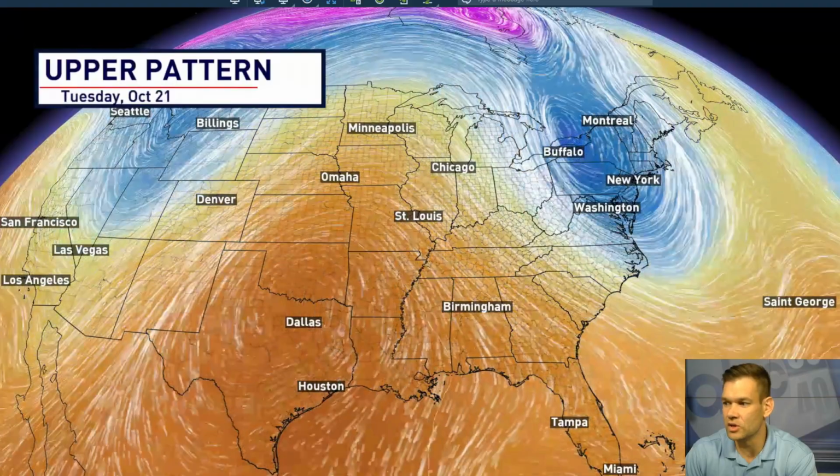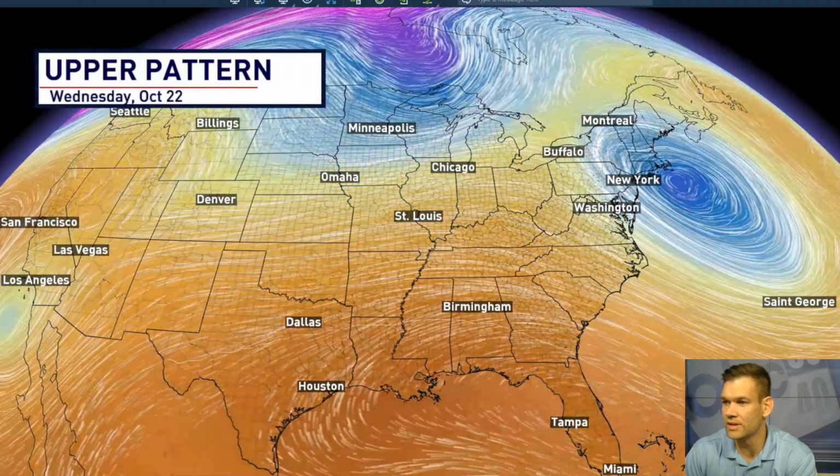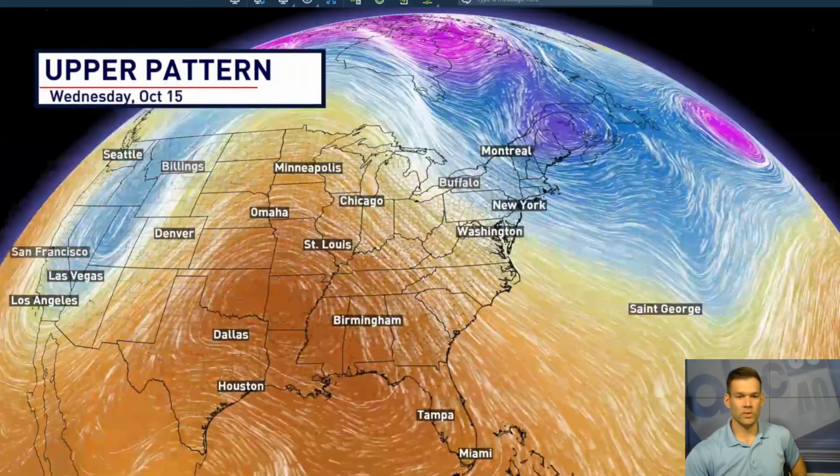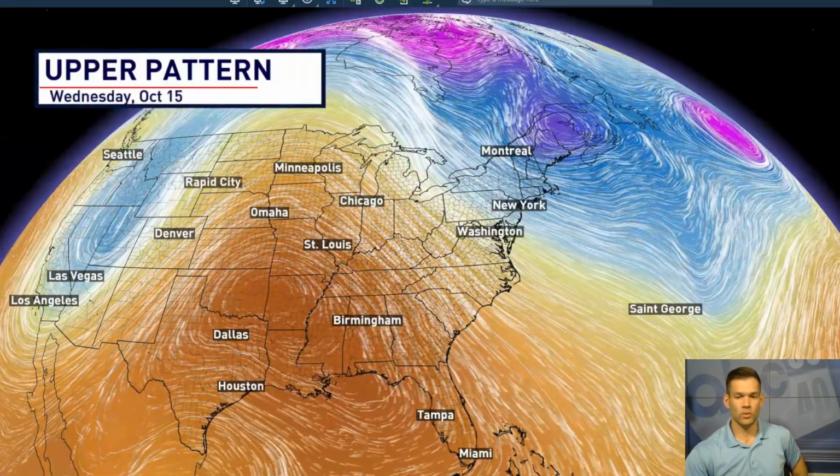This is another model solution, the European, starting Saturday at 7 o'clock. Once again, showing the front approaching by late Saturday evening. This is once again 1 o'clock on Sunday morning, and this rain and thunderstorm swath will move across central Alabama once again. This tells me that there are 3 different models.